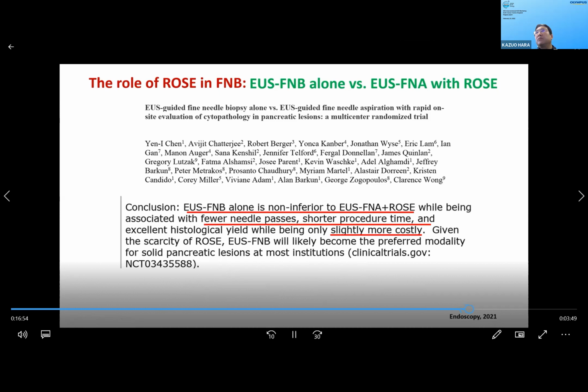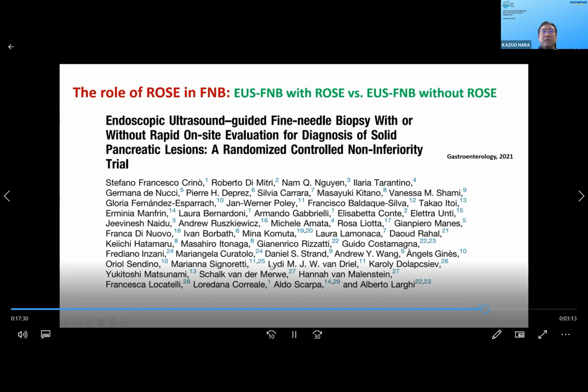The results show that FNB alone is not inferior to EUS-FNA plus ROSE. It requires fewer needle passes, shorter procedure time, and has excellent histological yield. However, EUS-FNB alone is slightly more expensive compared to FNA with ROSE. And the authors concluded that, given the scarcity of ROSE in many areas, EUS-FNB will likely become the preferred modality for solid pancreatic lesions at most institutions.